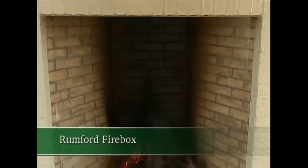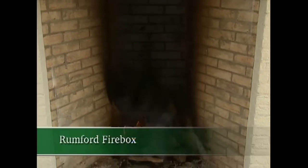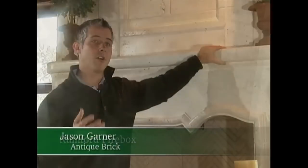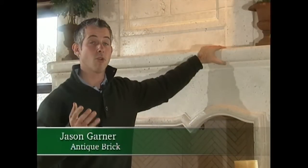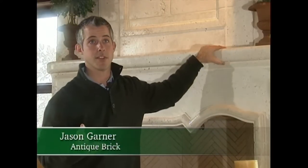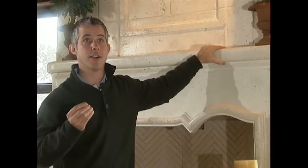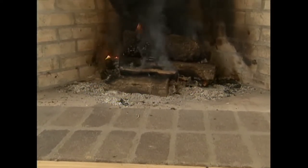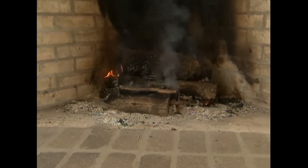Jason Garner with the Antique Brick Company tells us about this Rumford firebox, which is manufactured by a forward-thinking company called Superior Clay. The Rumford firebox is actually more popular today than any time since the 1850s. The legendary heat efficiency is attractive to those that are building an energy-efficient home and are concerned about air quality.